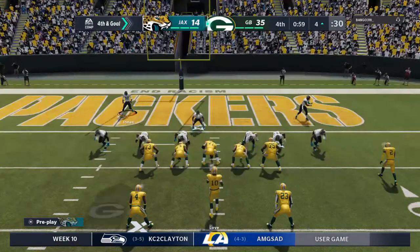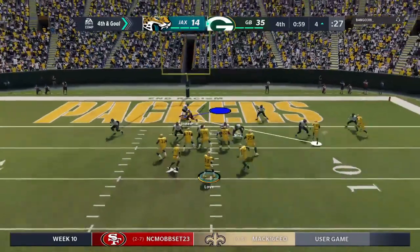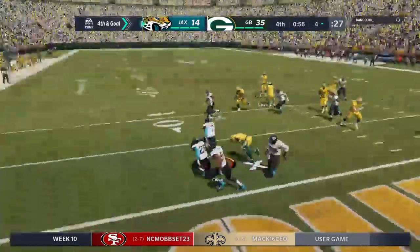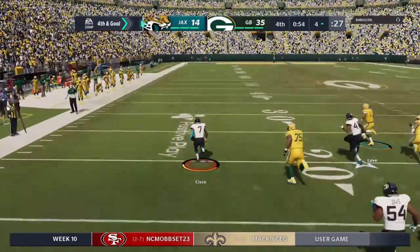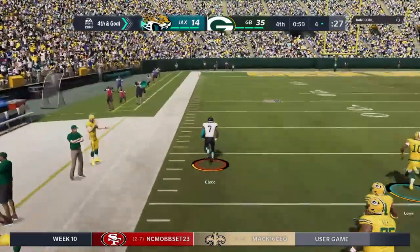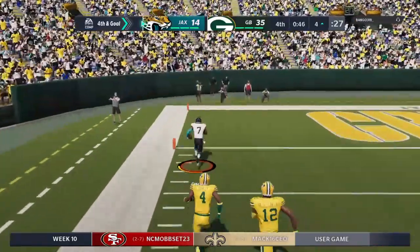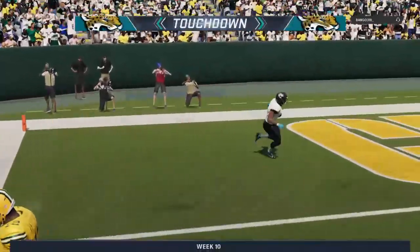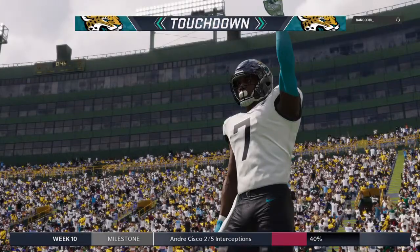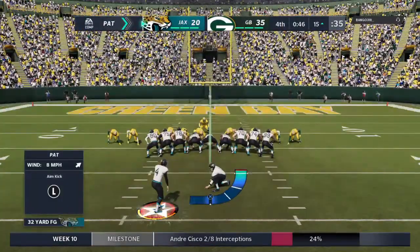I guess not content to get another 3 here late. They'll try to add 6 more as they go on 4th and goal. Into a double team, and it's intercepted. Picked off inside the 5. And he's into the clear. The 40. The 30. 10. Oh, and he will take this one home. It's a touchdown. Jacksonville. This game's still fairly well in hand, but I think now you go conservative, don't you?